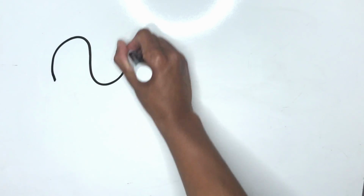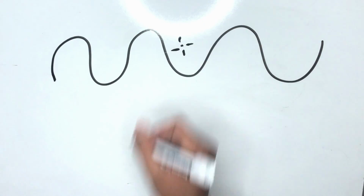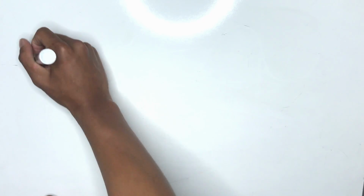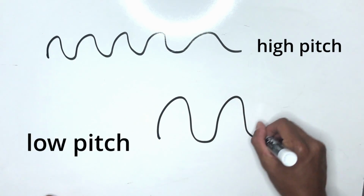Waves can come in different sizes and wavelengths, which is what we call frequencies. Frequency can be measured by counting the number of times a wave hits a fixed point, or f equals 1 over t, where f equals frequency and t equals period. When the frequency of the sound increases, the pitch of the sound increases, and when the frequency of the sound decreases, the pitch of the sound decreases.